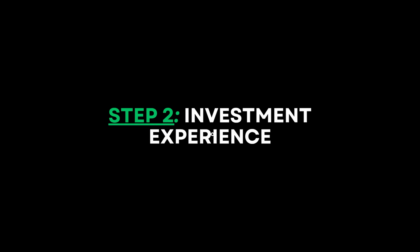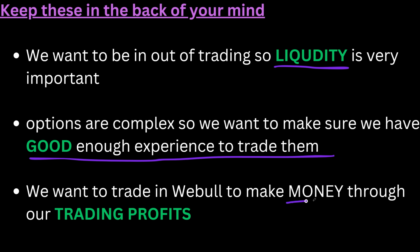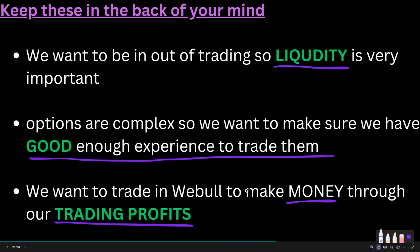Now, step 2. This is very important. It's going to ask you about your investment experience. I want you to keep these in the back of your mind. We want to be in and out of trading, so liquidity is very important to us. Notice the words that are highlighted. Options are complex, so we want to make sure we have good enough experience to trade them. We don't want to be a complete beginner. Notice the words that are highlighted. That'll play later. We want to trade in Webull and make money through what? Our trading profits.